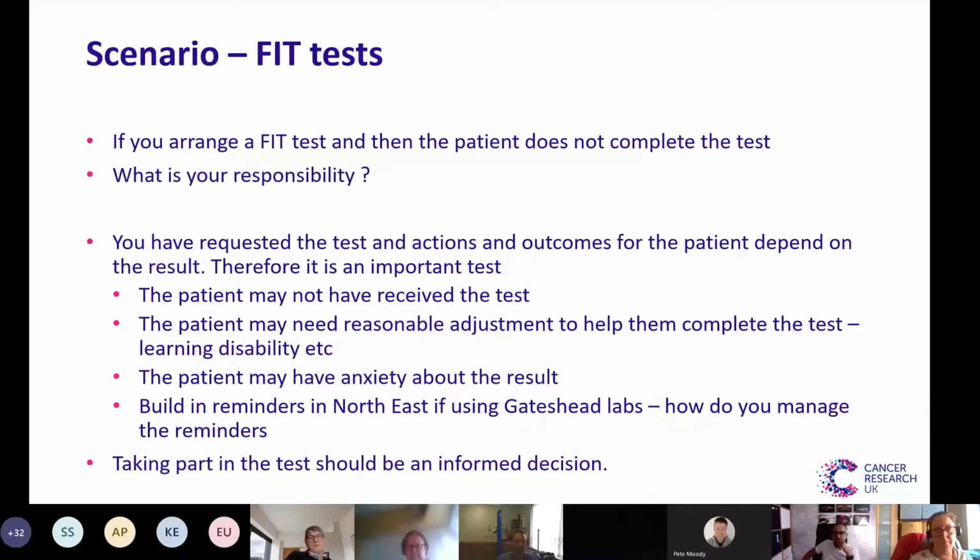Thank you. And it may be the patient hasn't received the test because it gets sent in the post. It may be that they need some reasonable adjustment to actually get the test done, and we've missed that, and they have learning disabilities. It may be they're very scared about the result. And certainly I see a few patients who won't do the test because they're scared about the result.